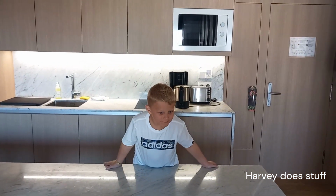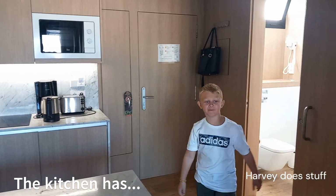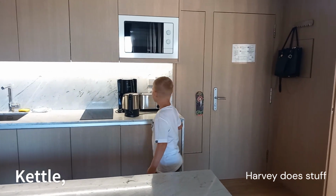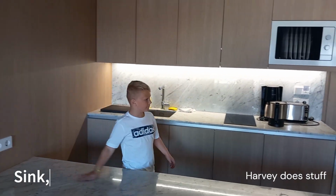We're ready to go to the airport back home. So I thought I might show you where we stayed for the past week. Here's the kitchen. We got a sink with this massive table.